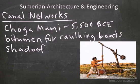Finally, the shaduf, which was also used in ancient Egypt, was developed and improved in Mesopotamia, and it is this structure here with a long vertical pole and another horizontal pole on top of it, and it created leverage for pulling up water out of the canals in a basket or some type of bag. Probably this bag or pottery was waterproofed too with this bitumen.